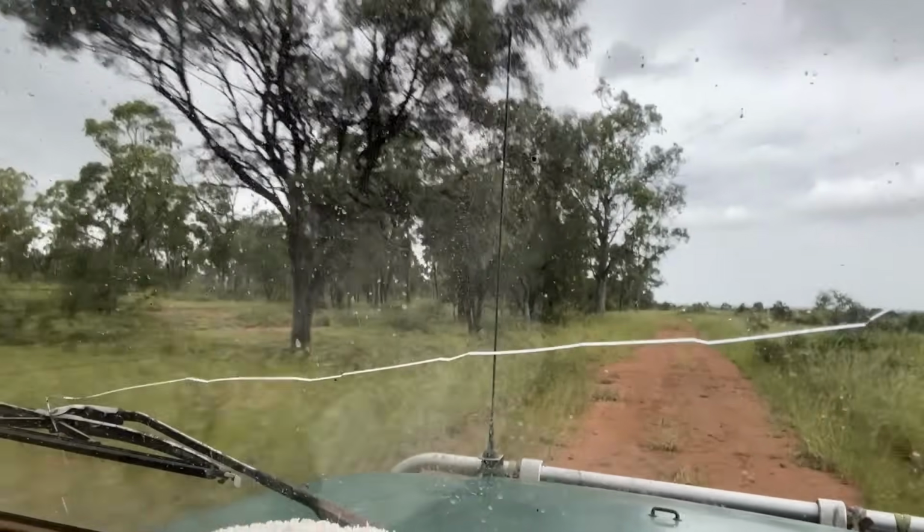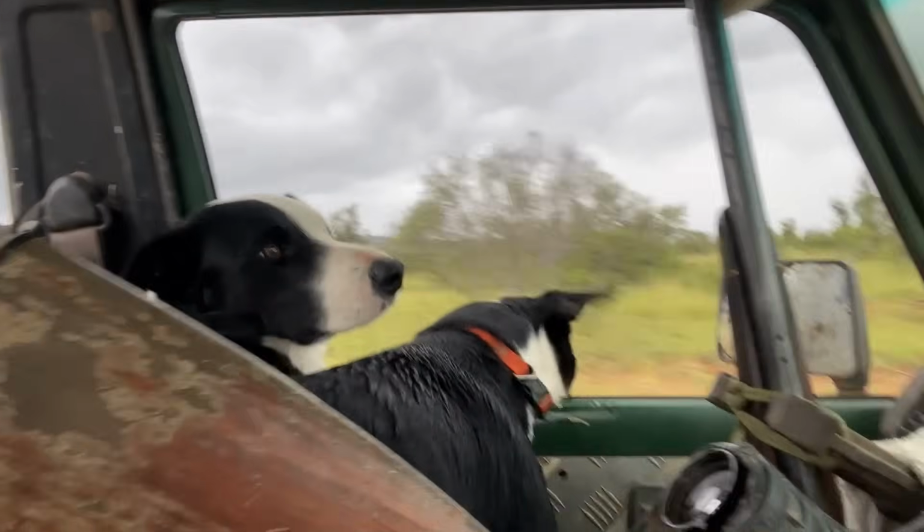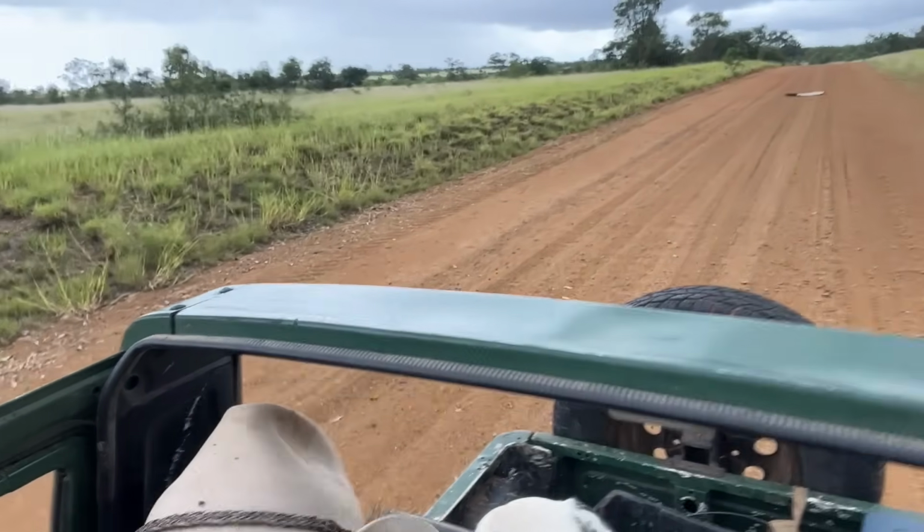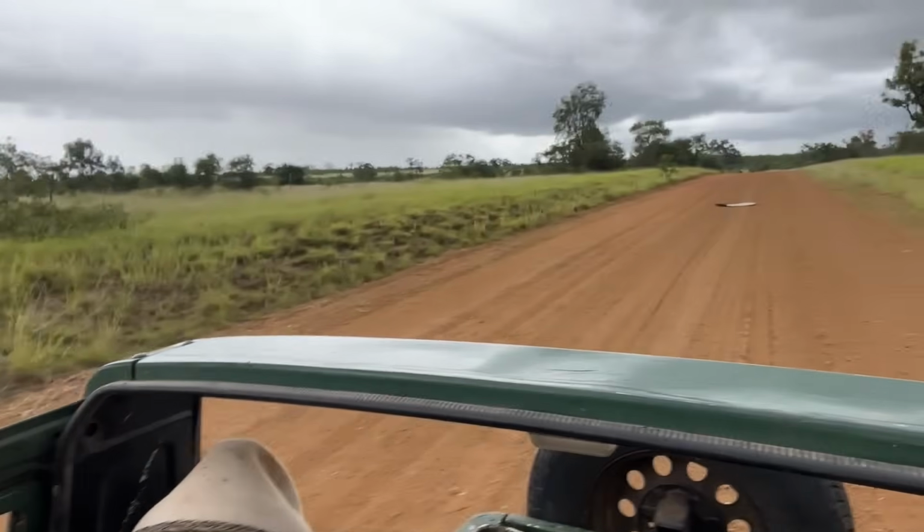Can't do much else. I was planning to get another half a dozen traps in over here this afternoon, but it's only 3 o'clock and it's already nearly dark. Clouds are that thick. Anyway, that's what happens. Oh no! He didn't have the roof clipped down. The roof is gone. There's the roof back on the road.